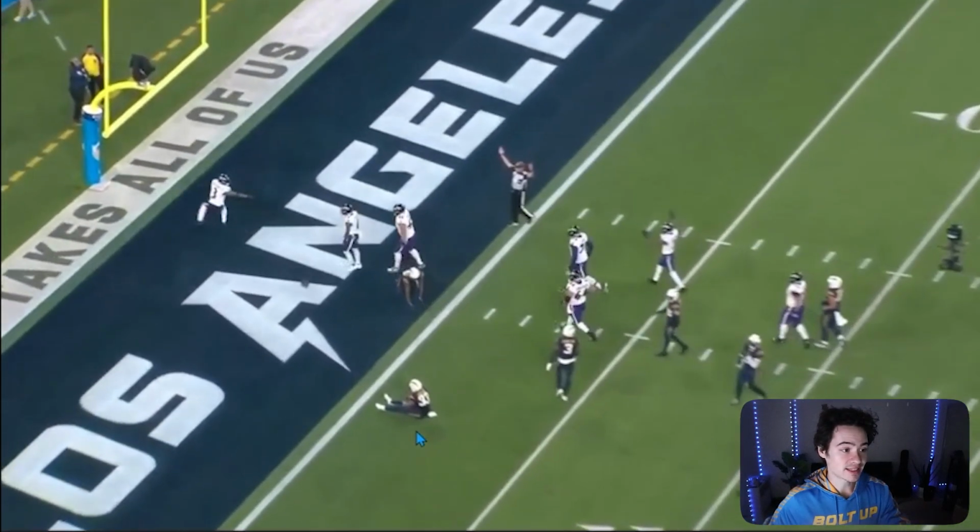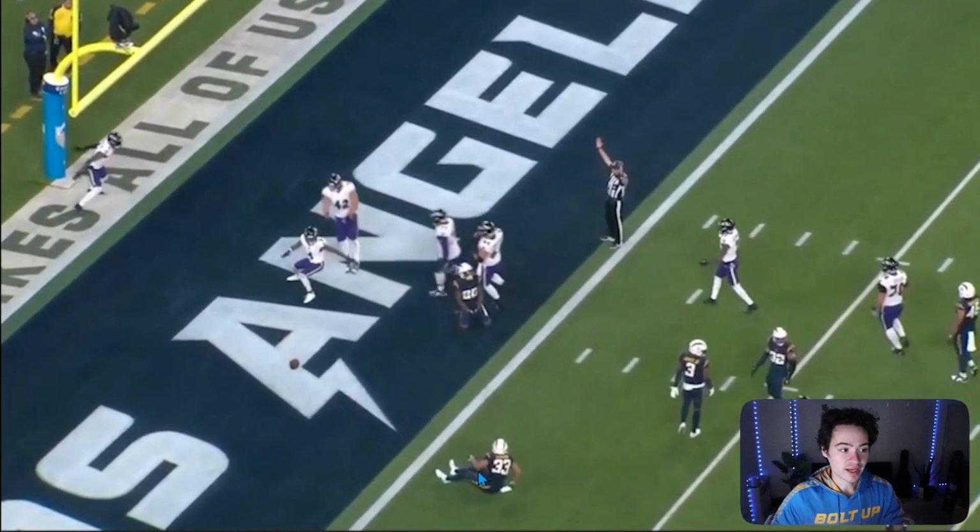I'm just now realizing that. But Zay Flowers, man, good play. So, a lot of good plays, a couple bad plays in there. But what do we expect from a Brandon Staley defense, man? Honestly, I actually was impressed with how they played, especially considering how awful they've been throughout most of this season.